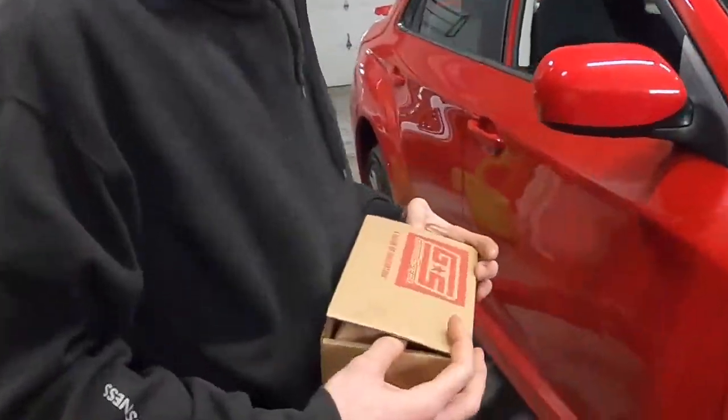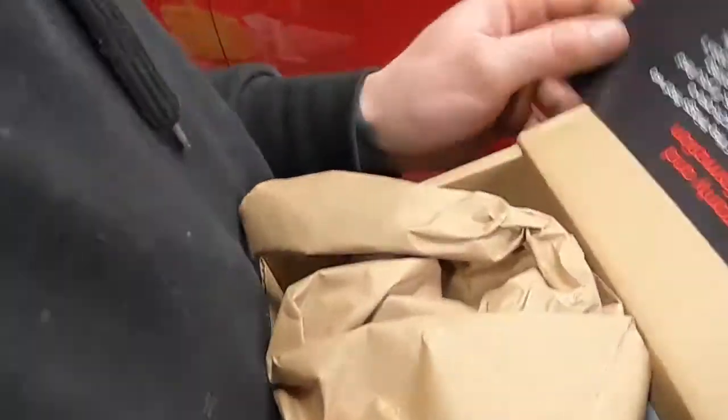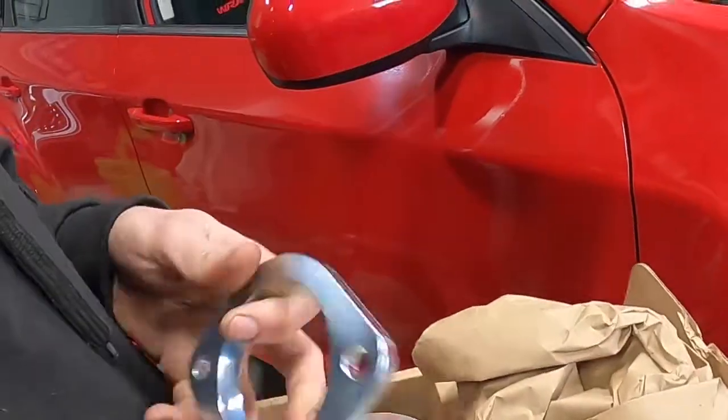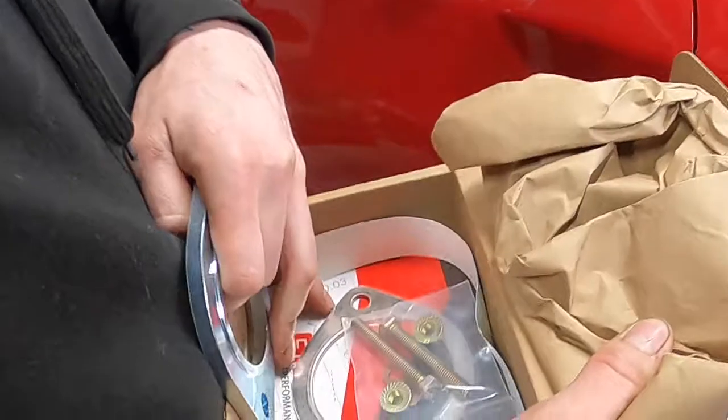What's that? This is the adapter you need to go to the factory downpipe. Because the factory downpipe comes off with a donut gasket, and then this exhaust goes on with a regular flange style gasket.